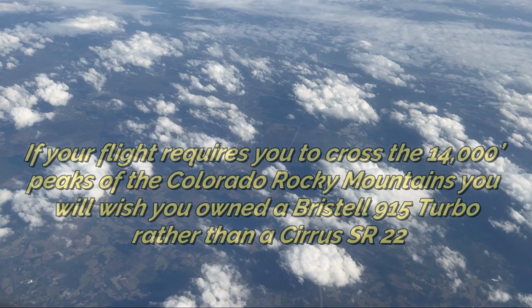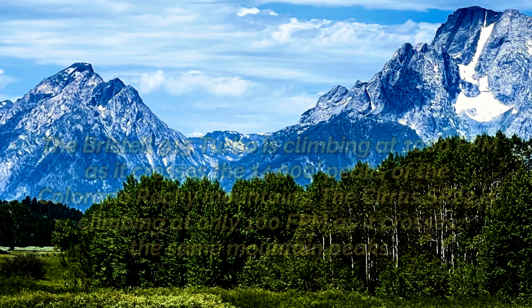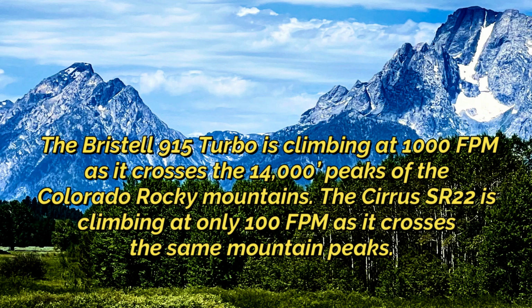If your flight requires you to cross the 14,000-foot peaks of the Colorado Rocky Mountains, you will wish you owned a Bristell 915 turbo rather than a Cirrus SR22. The Bristell 915 turbo is climbing at 1,000 feet per minute as it crosses the 14,000-foot peaks of the Colorado Rocky Mountains. The Cirrus SR22 is climbing at only 100 feet per minute as it crosses the same mountain peaks.